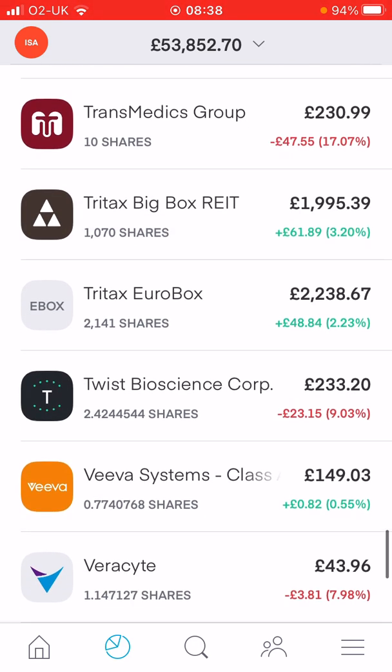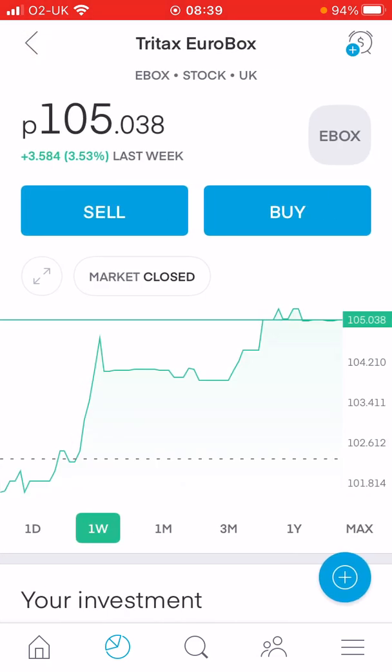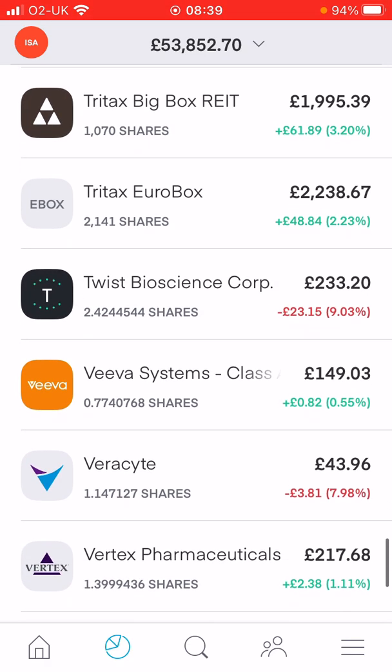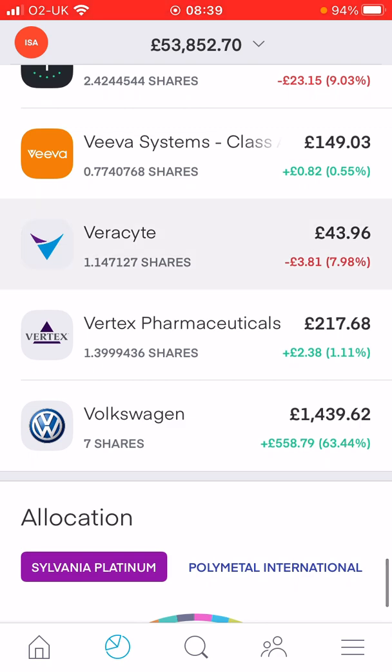And then the two Tritaxes, so UK big box doing pretty well. Added £1,500 on this and £1,500 on Eurobox. Both up reasonably well this week, and happy to add more to both. Europe still struggling more with the virus than the UK, so Eurobox is still a little bit down, but not looking too bad.